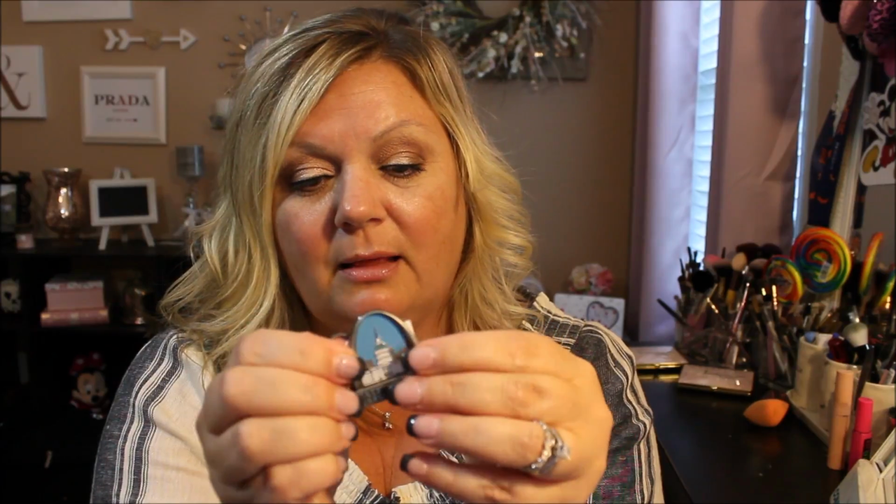And then I picked up a magnet, another magnet that I could put on my refrigerator. Again, something that I can always remember our little trip by. And it's just a small little magnet, and this magnet was $6.95. So I love it. I'm really happy about it. I really enjoyed the trip with my mom.